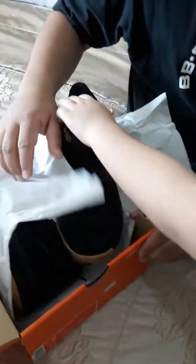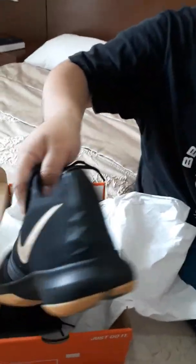It looks gold. Look at the stripes. It's actually a metallic gold and black color. So, this one is size 10 and a half. My foot's quite that big. Yeah, so one of the signature shoes of Kyrie.